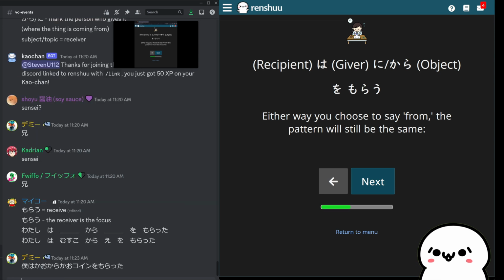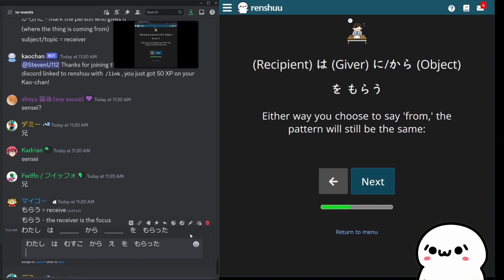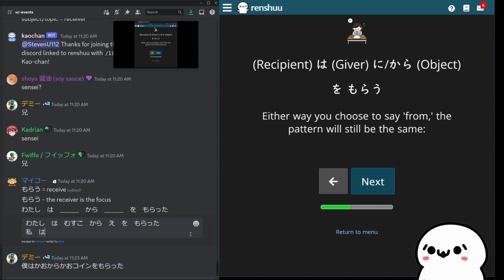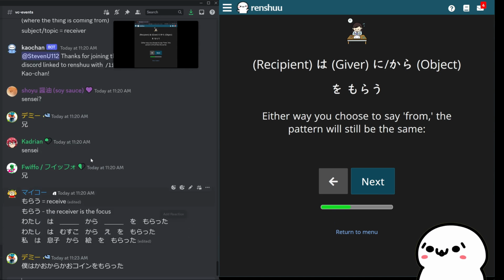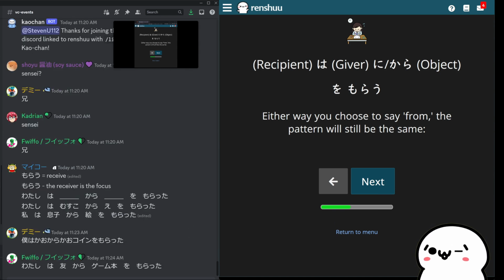For example, I got a picture, like a drawing from my son. And it's awesome. And so I would say, 私は息子から絵をもらった。So if you'd like, I'd love to see your sentences. I'd love to see you give it a try.